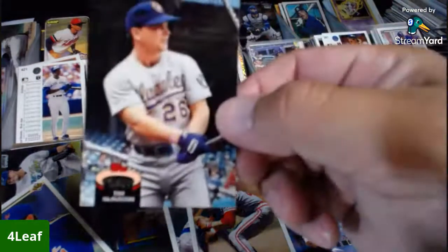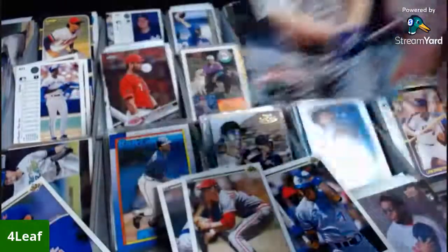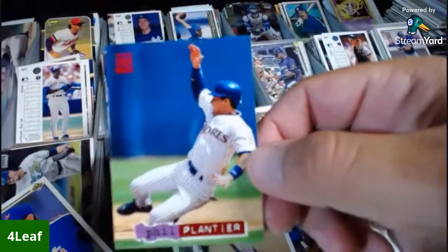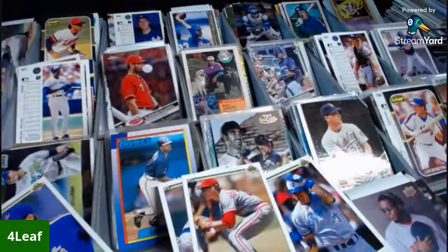Here's a Tim McIntosh. Got a collection where they're in the cage. Phil Plantier, kind of like raise your hand if you're sure. Play at the bag, but that might qualify it for a hand gesture.